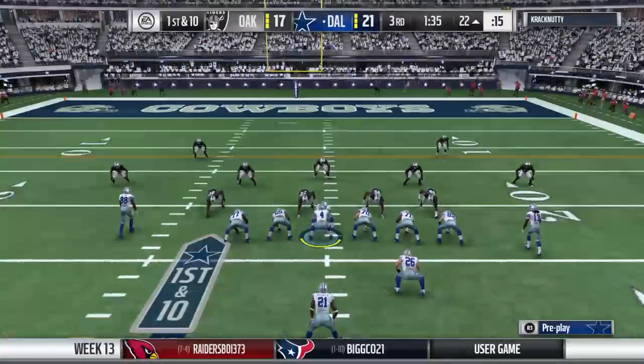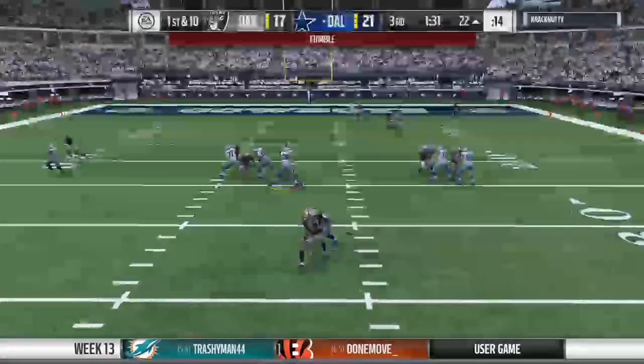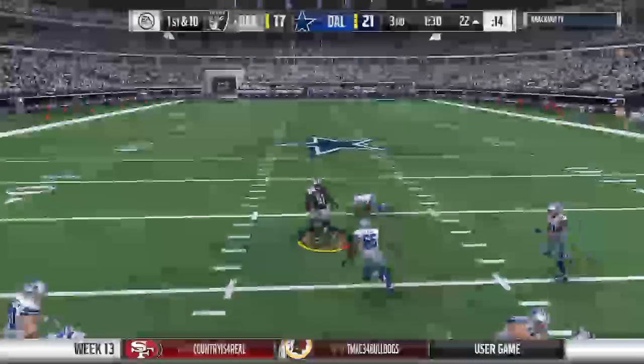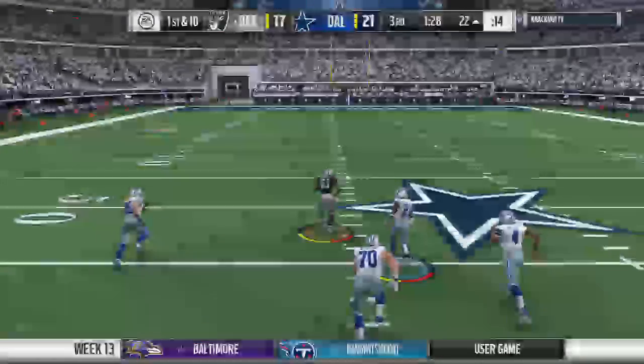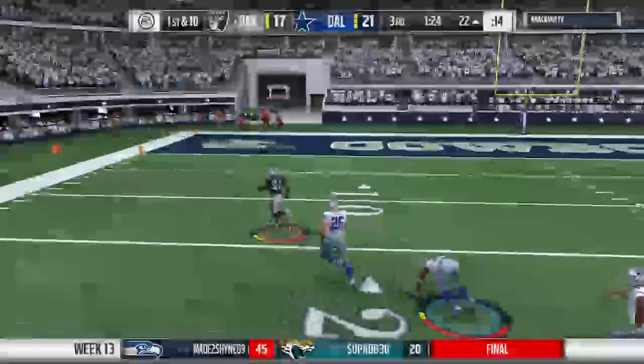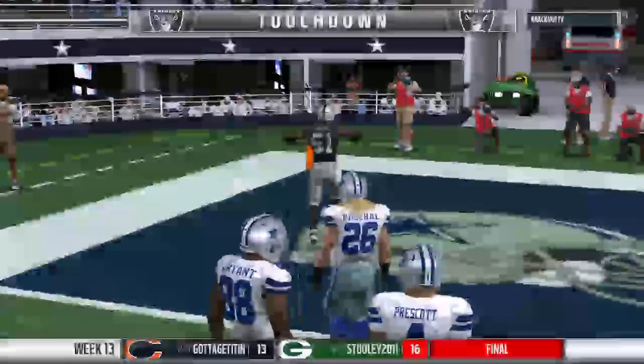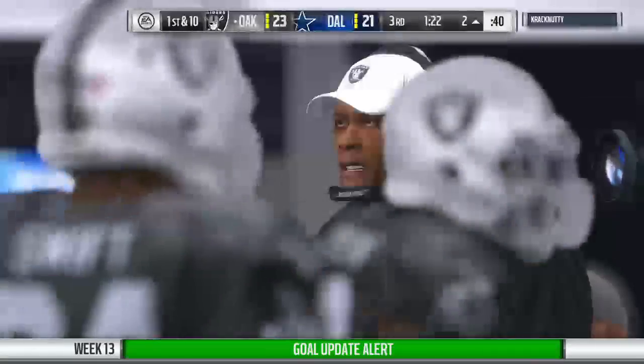So when you're having a double A-gap blitz, that's 2 guys coming through that gap. In this situation, nowhere to go here. He lost the football. And the Raiders pick it up. Look at this. Middle of the field. A breakaway. 20, 10, 5. And he's into the end zone. It's a fumble return for 6 and a Raider touchdown.